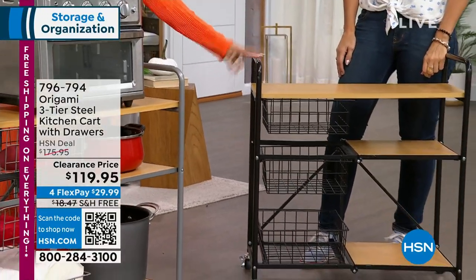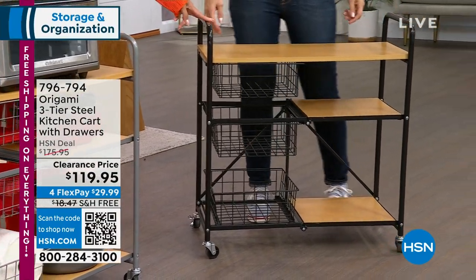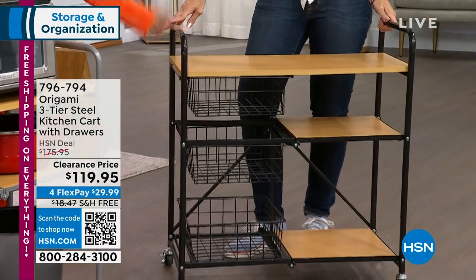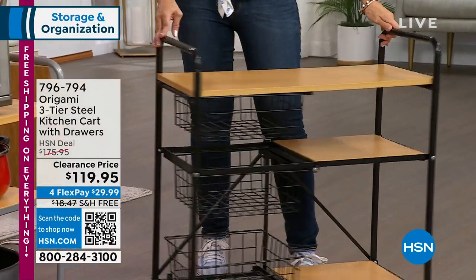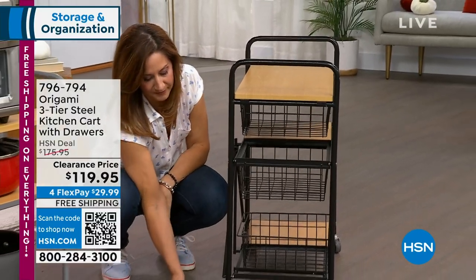Remember, we're still talking powder coated steel. We're not talking about plastic because, to be quite frank, I don't want to pay for plastic at $119. So it's not plastic. It's powder coated steel. You're getting the wood shelving on there as well. Your setup is a breeze.